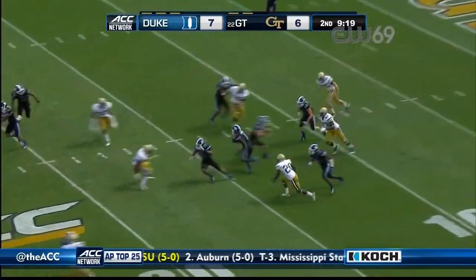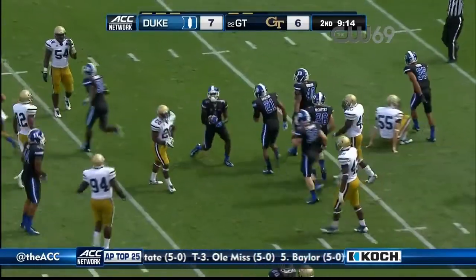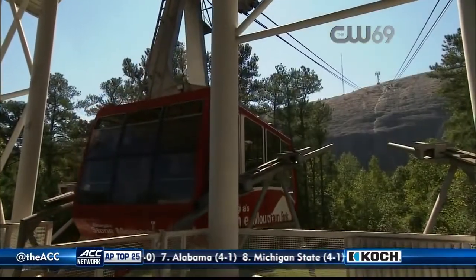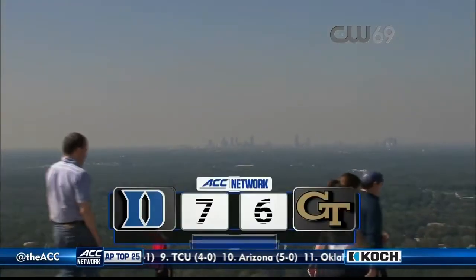Crowder at the 7. Crowder breaks the tackle and then finally tripped up at the 17-yard line. 43-yard punt. Pretty good hang time, but a good 11-yard return by Crowder. Stone Mountain here outside of Atlanta.